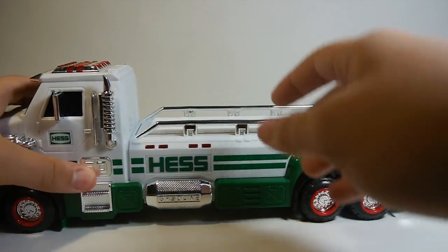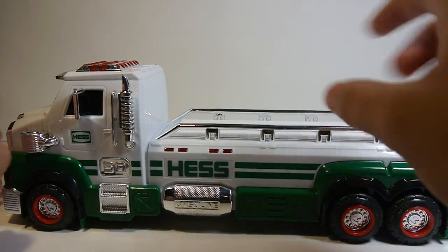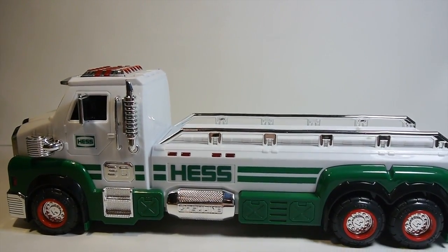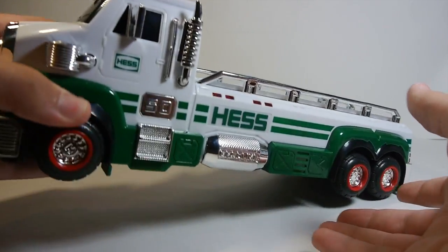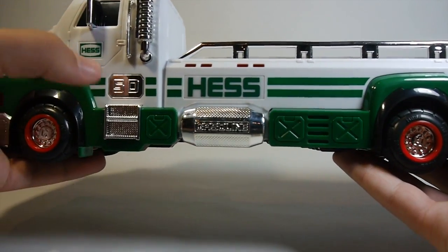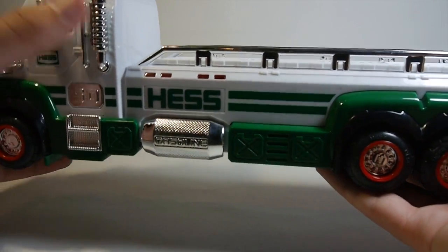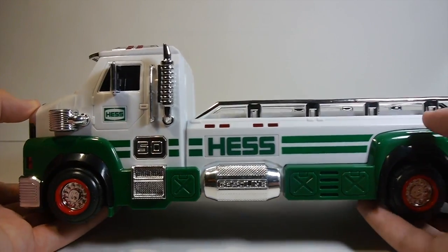The trailer here doesn't move. This is all one solid piece, so that's really nice. I really enjoy the way that looks. It just looks really cool. And it's a Hess truck. I mean, what more do you want me to say? Obviously, we have the chrome everywhere, as you would come to expect. The mirrors, the gas tank, the smokestacks, the visor, the top, everything that you would come to expect to be chrome on a Hess truck.